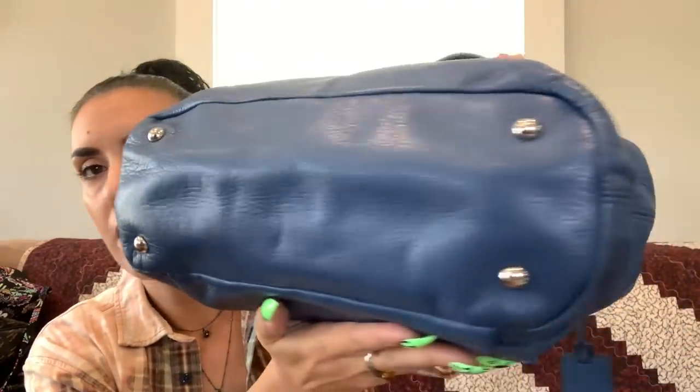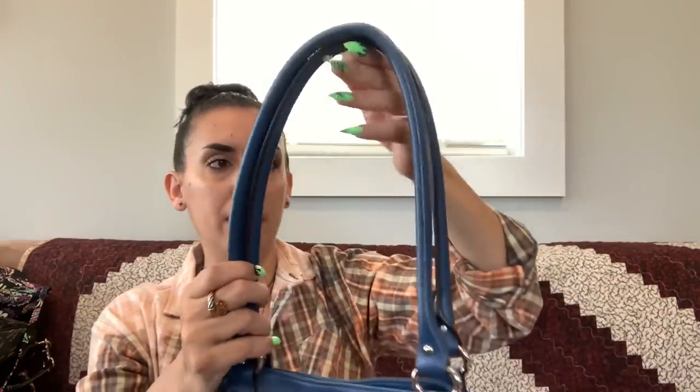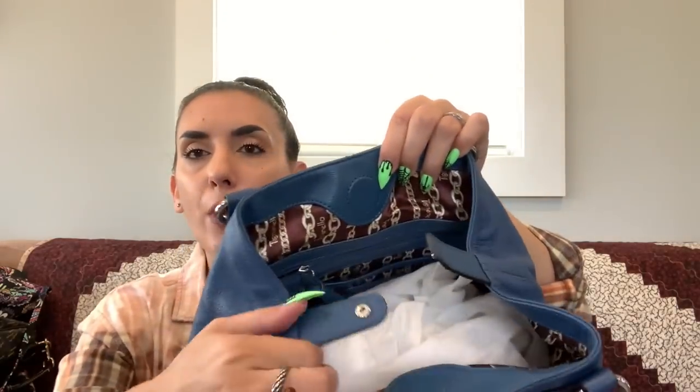This one is in excellent condition. I conditioned it as well, and it came out fabulous. The corners and bottom are excellent. The handles are excellent. It's a longer handle, so if you have a nice chunky sweater or thick coat on, you'll still be okay. It is a magnet closure. You have the option to cinch in the purse even more.